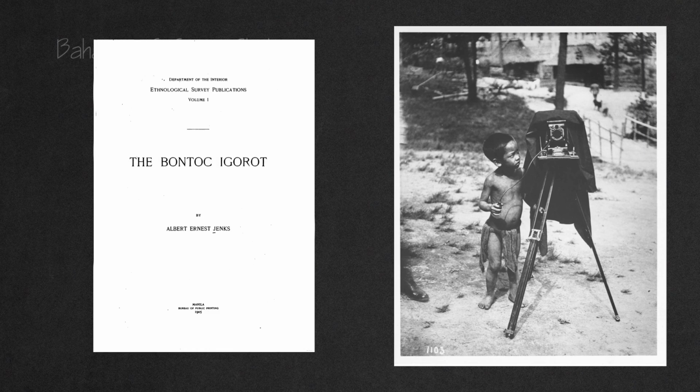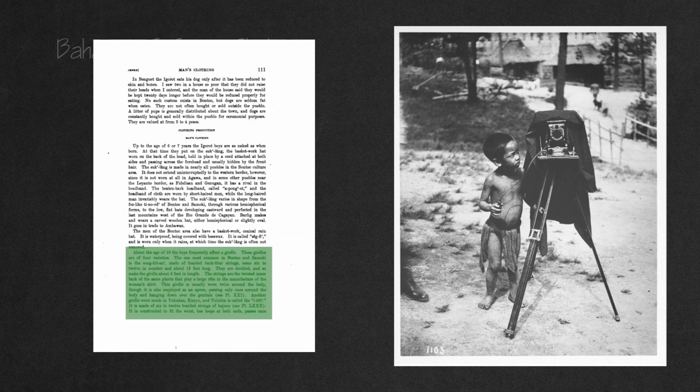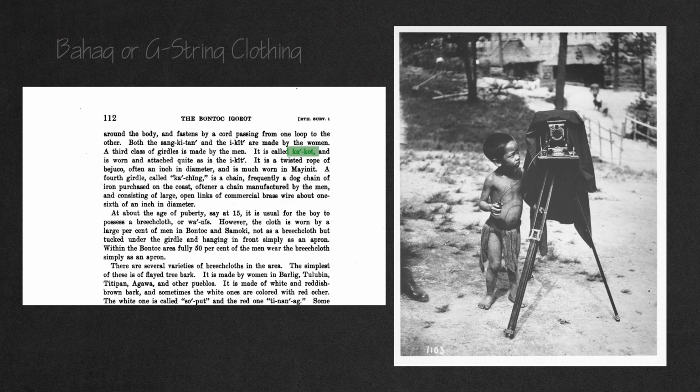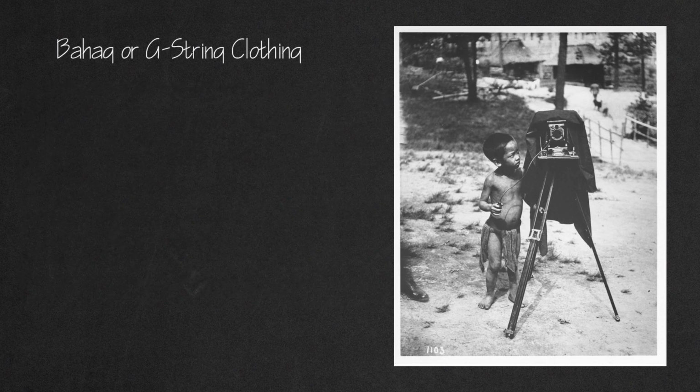Regarding his clothing, most of us in the Philippines know this kind of clothing is called bahag, or in English, a G-string clothing. But according to this 1905 book written by Albert Jenks, there are 4 variations of this kind of clothing: the sangkitan, ikit, kakot, and kaching. Based on the description of Albert Jenks, what Singwa could have been wearing that day is a variation of sangkitan. Alongside this, Igorrote textiles were inspired by nature itself, therefore having a lot of intricate details on it.